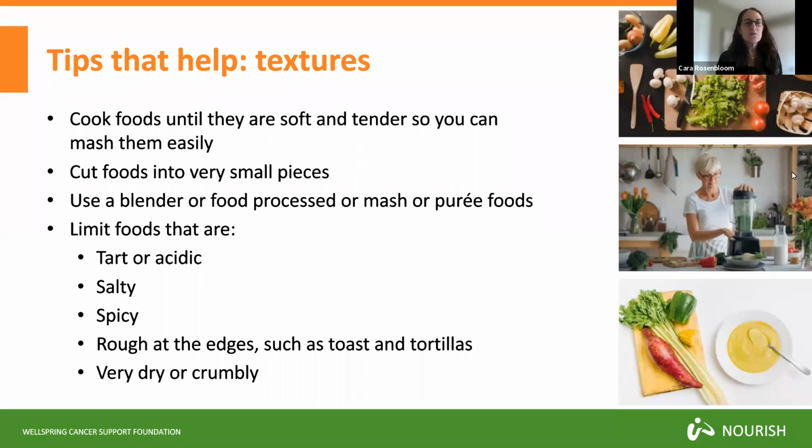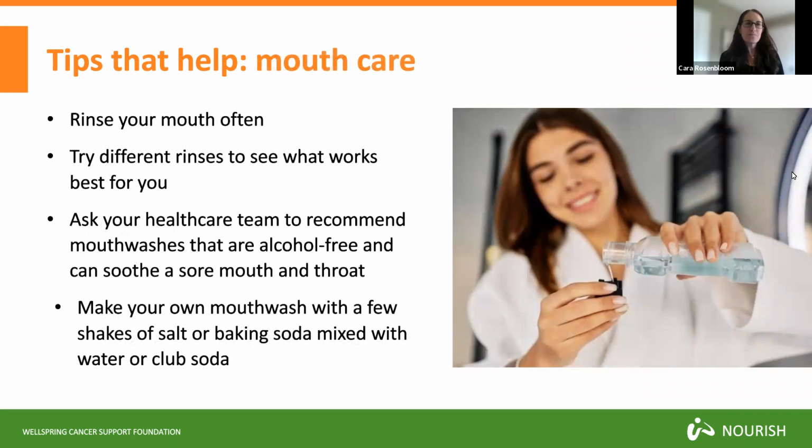And you also want to avoid food that's very dry or very crumbly. So again, things like crackers or toast, because when it's dry, you don't have as much control as to where it lands in your mouth. So you want to be careful with that.